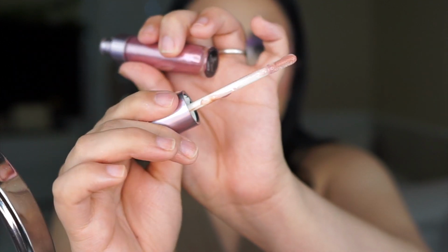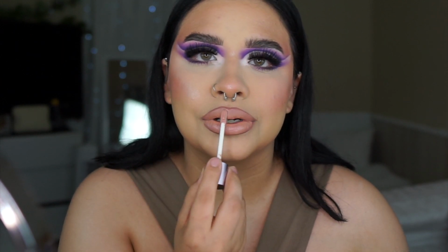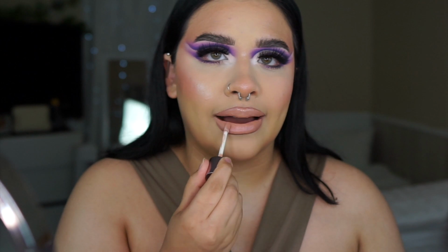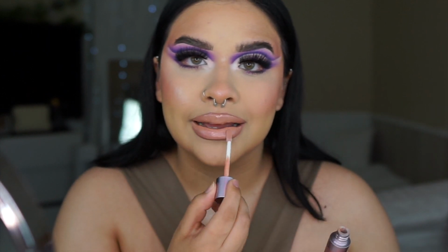It's not really pulling out any product. It's mainly going on the stick, as you can see. But she's cute. I'm living. Like, the color's cute, just the applicator is really sucky. She's really hydrating. Love that. Not sticky. I'm sorry if I'm looking up. I'm trying to see if it's in focus on my lips.